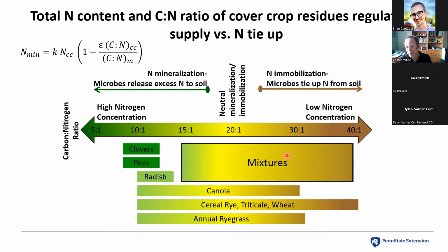It depends what's in the mixture, the species composition, how mature that mixture gets, and whether manure has been applied to that mixture or not, or there's lots of leftover nitrogen from the previous year. That can really influence the C/N ratio.